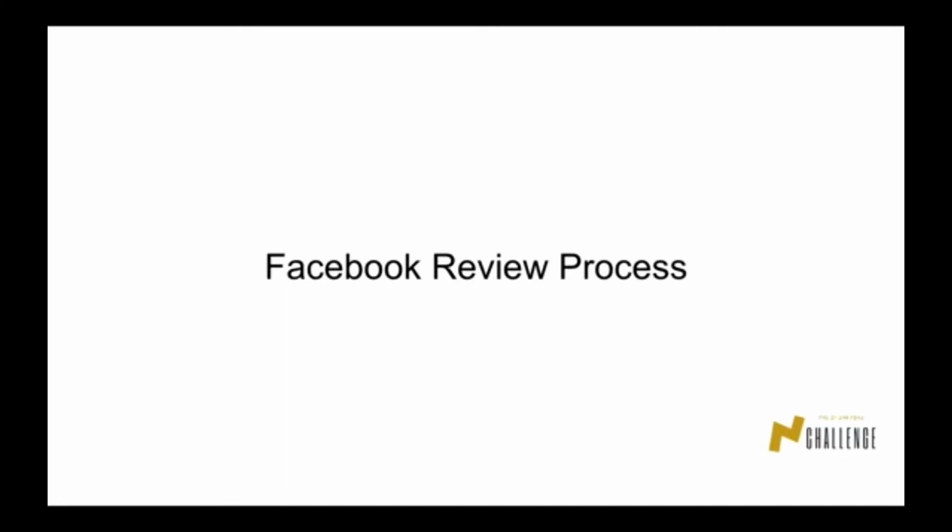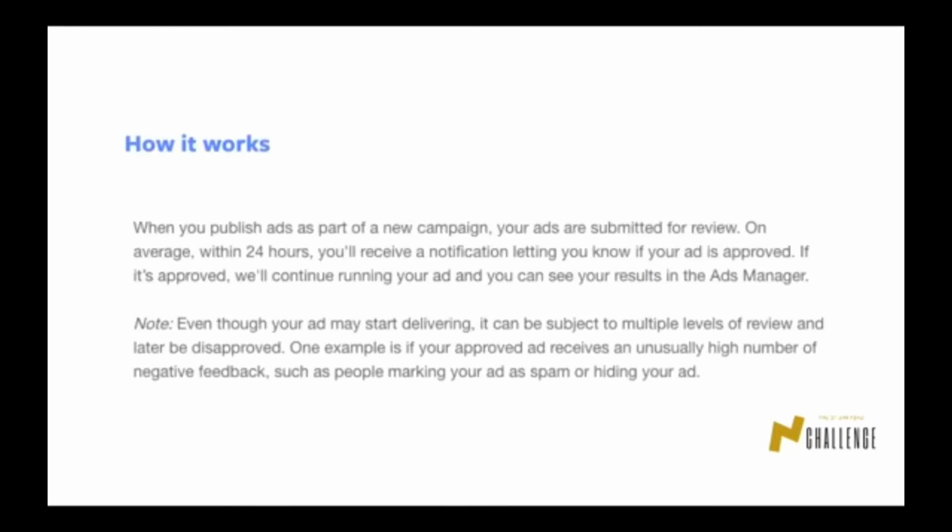Hindi ito basta, well, I did it myself. This is how I analyzed all my ads and the way it's going. This is what I came up with, okay? So, dalawa ang review process ni Facebook. First, ipapakita ko sa inyo how it works.